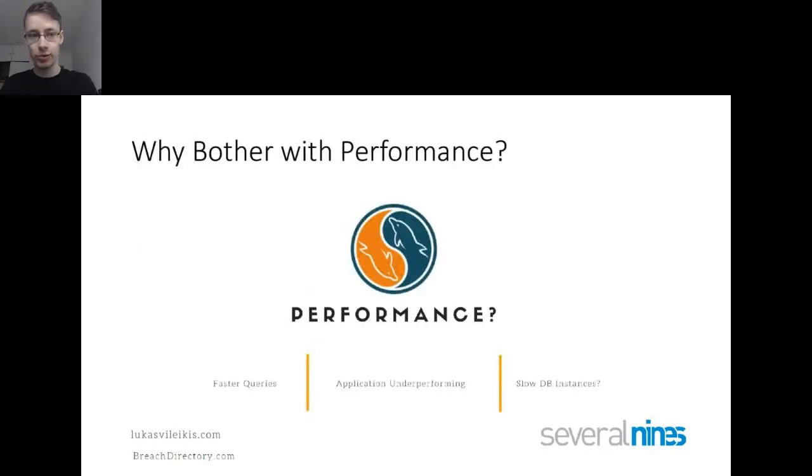So we're going to be starting with why you should bother with performance in the first place. Now, indexes, performance, partitions, and similar things can increase your database performance sometimes by hundreds or thousands of times. Indexes and partitions are very, very crucial to performance, and they're one of the first things that MySQL DBAs and developers talk about when they talk about database performance. Because database performance is only really talked about when your queries are slow, when your application is underperforming, and when you have slow database instances in general.